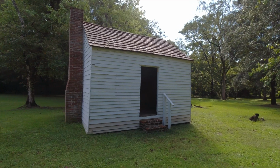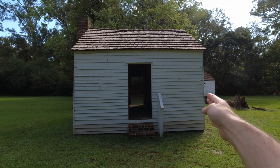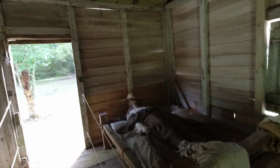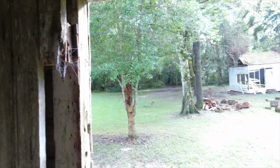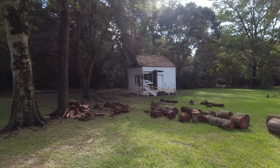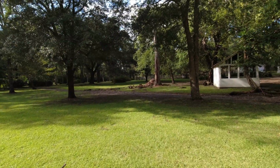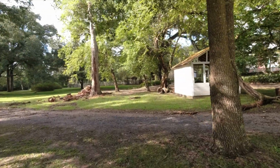All right, so this is a slave cabin. The ones I see in Virginia, the typical ones, you've got the fireplace in the middle. It's kind of a duplex with a door on each side. It's got a mannequin in there, a little creepy. I don't know how long ago they were cut. Actually, it looks like that might have been a while ago, but that could be from Hurricane Ida. I don't know. Yeah, the tree's still on top of that house.